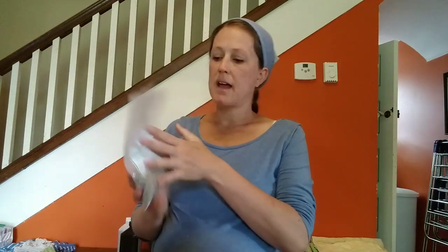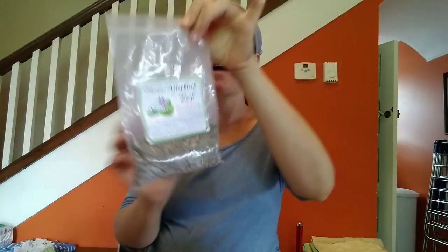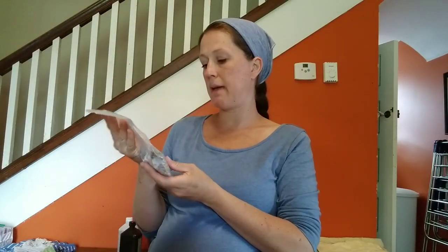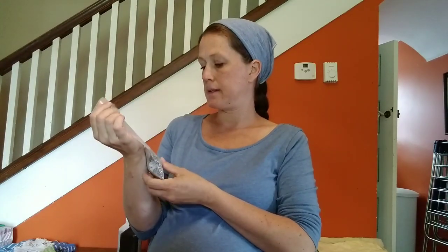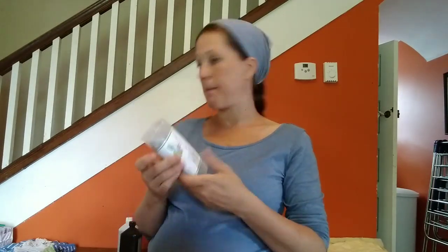My midwife this time has provided me with an herbal after birth bath, and so I have that in my birth kit. This also came from inhishands.com, linked below. I've never done an afterbirth bath and haven't found it necessary, but I may try that this time.